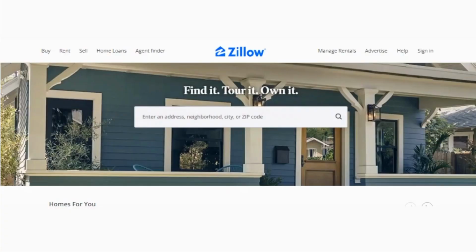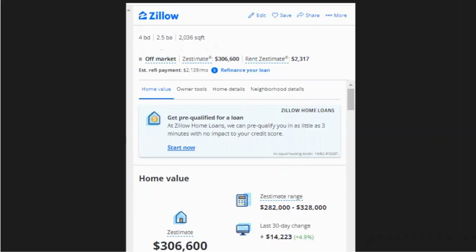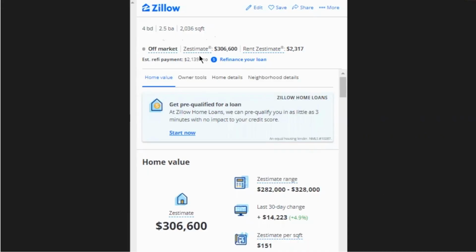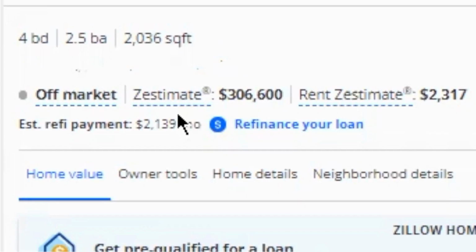If we look at the website for Zillow, we get a search bar for an address. So this is what that looks like. In the middle of the screen, we can see where you punch in the address, and this would probably be your address. And when we do, on the top right corner of the screen, we find data like this. This home in particular was off market, and it even gives you a rent estimate. We see that this home was off market, and the Zestimate, which we're going to spend the time on here, is at $306,600.